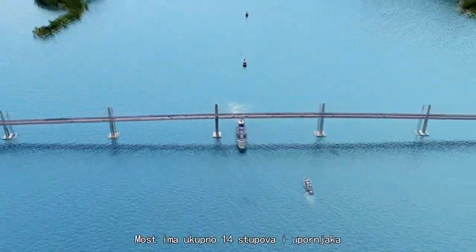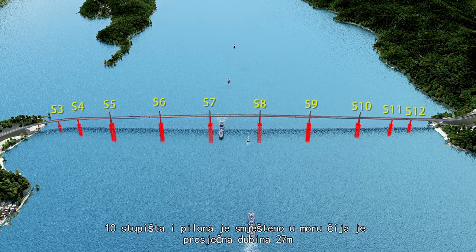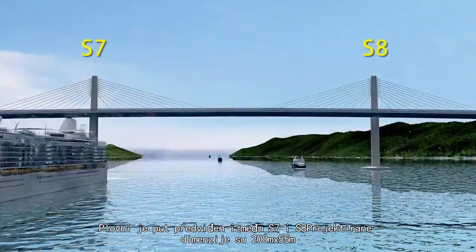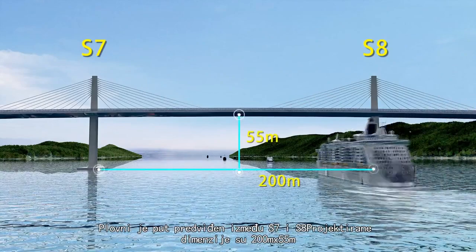It has 14 piers and abutments. Its spans are 84 + 18 + 18 + 189.5 + 5 times 285 + 189.5 + 108 + 108 + 84 meters. 10 piers and pylons are located in the sea, which has an average depth of 27 meters. A navigational passage is provided between S7 and S8. The designed dimensions are 200 by 55 meters.